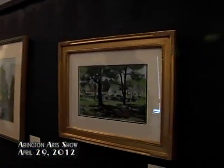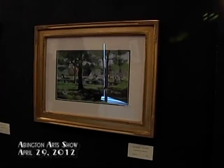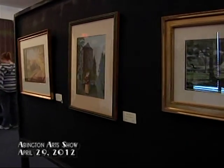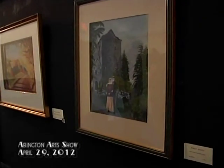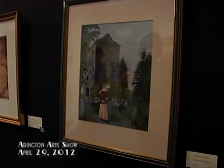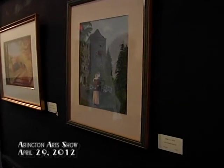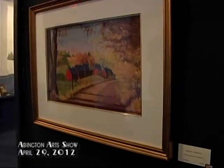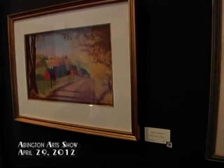All right, and this is an acrylic also done by Matt Delaney called Promise of Spring. And we have by Karen Elliott an acrylic entitled Met Dad in Ireland. And this is by Helen O'Keefe, also a fourth floor artist. It's called Jenny Farm, Vermont, and it's a pastel.